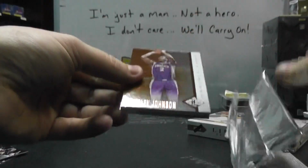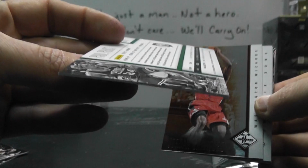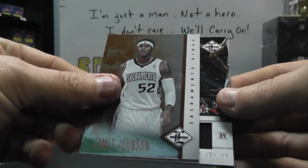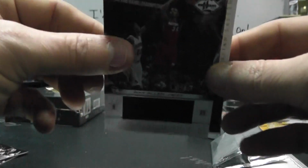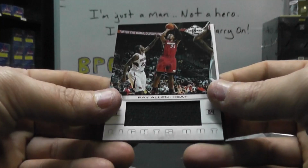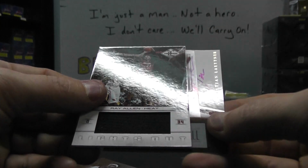Kobe, Kobe, Kobe. All right, we have Paul Pierce, number to 49, Jordan Crawford, Wesley Johnson, James Johnson, a jersey. There's only two hits in this. Oh, there's three. All right, excuse me. Ray Allen, jersey. The other one was hidden.